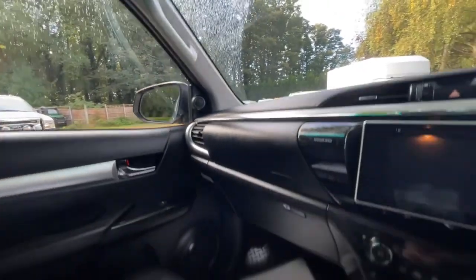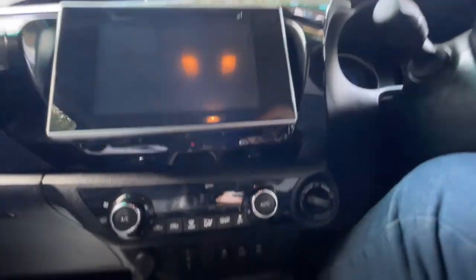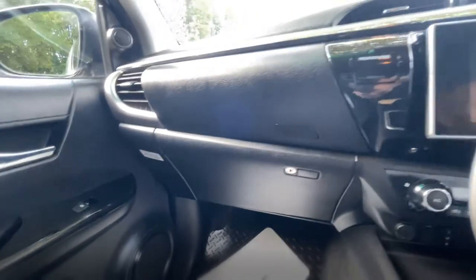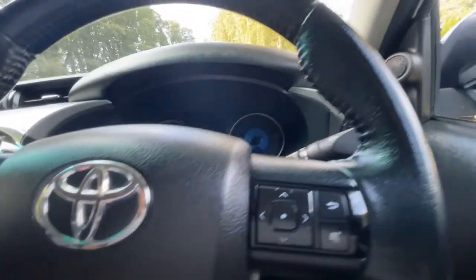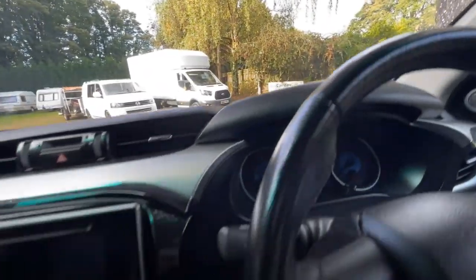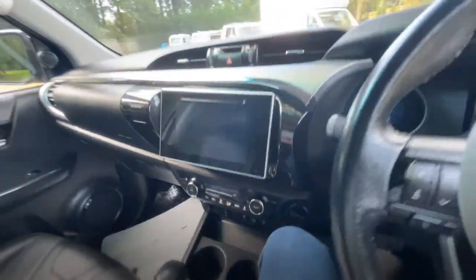Right, so dashboard is clean, it's free from damage. It's a nice place to be, looks nice, smells nice inside as well. Just smells like leather. Steering wheel is clean, it's free from damage, there's no stitching coming away, there's no fading on the leather, it just looks really nice and clean.